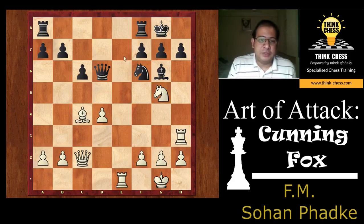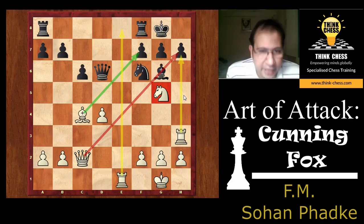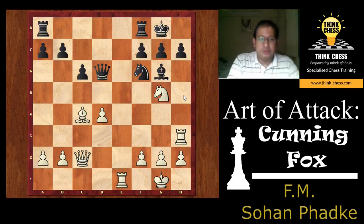Alright, so white to play. You can see this bishop, you can see this queen, you can see this rook, you can see the knight, and also don't forget this rook as well. So everyone is attacking, so naturally there are no more moves which will improve the position, but now white has to go for a kill. Okay, take 1 or 2 minutes and I'm sure you will get this.